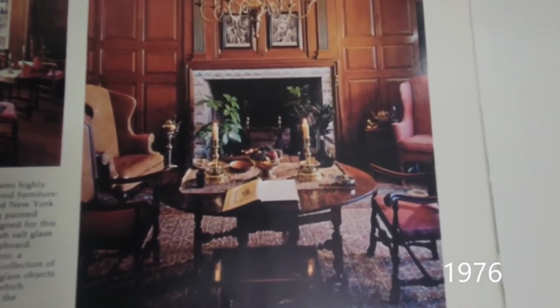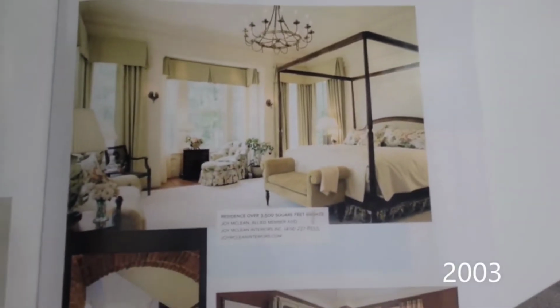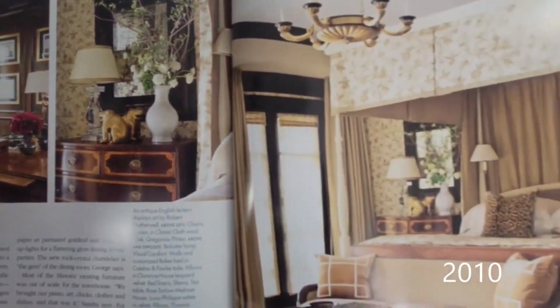Take a look at this room from 1976. Look at this room from 2003, and take a look at this one from 2010. Just because a room is rooted in traditional design does not mean that it has not gone through revivals over the years.